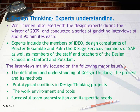Design thinking, what is the experts' understanding? Von Thienen discussed with the design experts during the winter of 2009 and conducted a series of guideline interviews of about 90 minutes each. Experts included members of IDEO, design consultants of Procter & Gamble and Palm, design services members of SAP, as well as staff and teachers of the design schools in Stanford and Potsdam. The interviews mainly focused on the following major issues: the definition and understanding of design thinking, the process and its methods, prototypical conflicts in design thinking projects, the work environment and tools, and successful team orchestration and its specific needs.